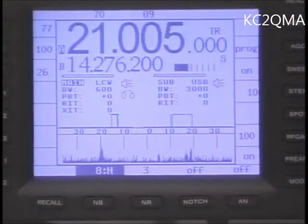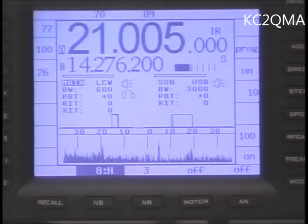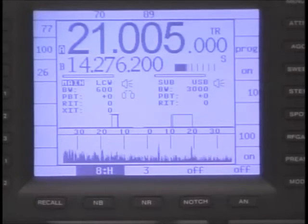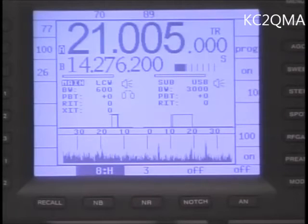The Orion is equipped with a pair of noise blankers. One is DSP based, the other is a traditional analog style hardware noise blanker. You can see here above the noise blanker button that the screen currently reads 8:H. The H indicates the hardware noise blanker is in use. The 8 indicates the level of DSP noise blanker that's currently in use.